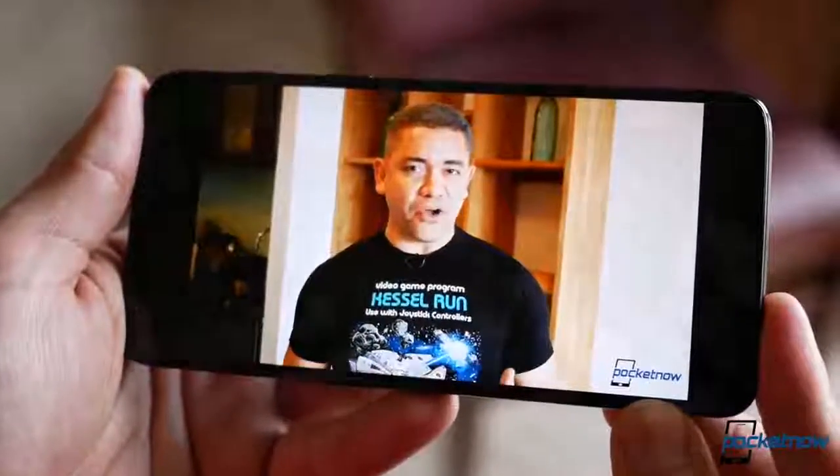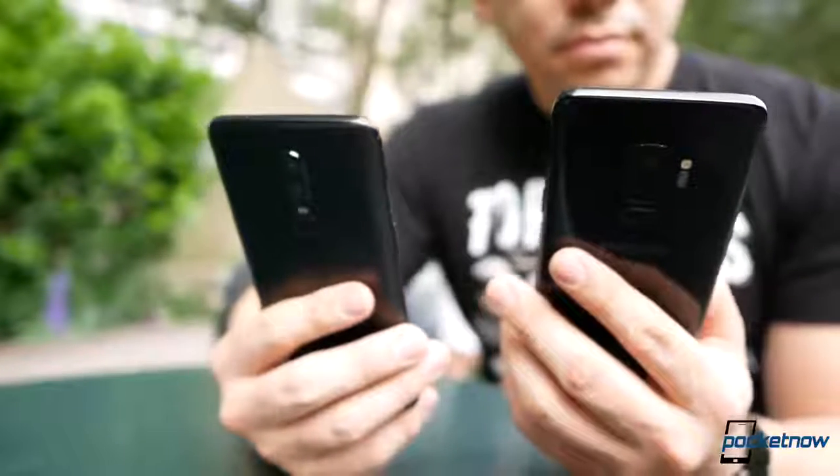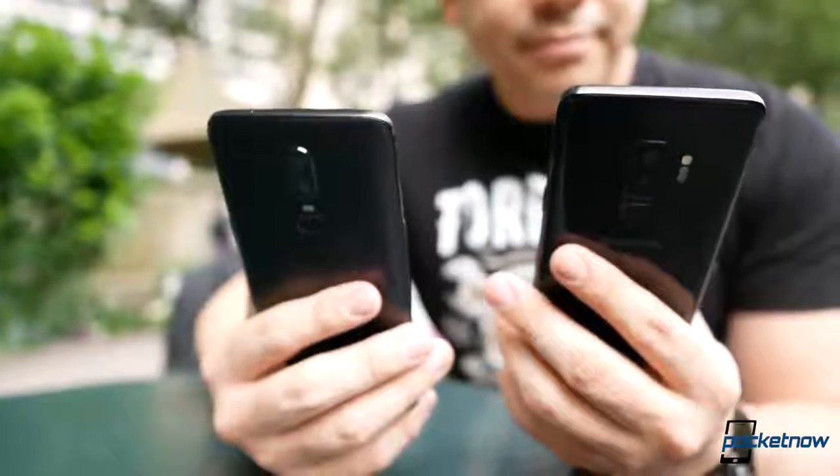Though yes, both devices do sport a headphone jack with great output. Again, this seems more like a tie. What one phone doesn't have, it compensates with other benefits.